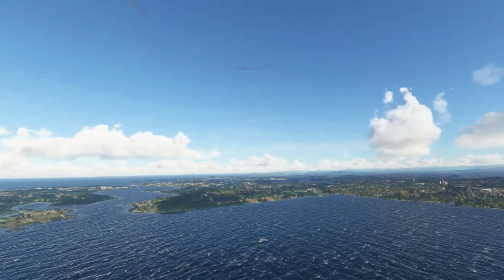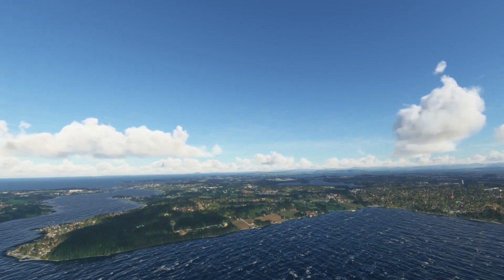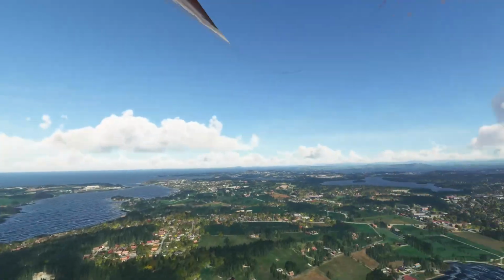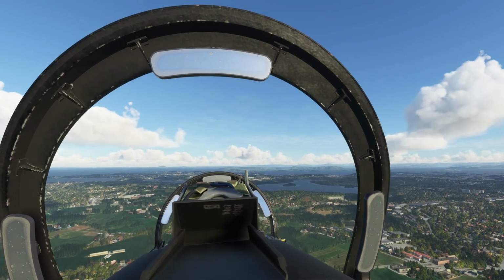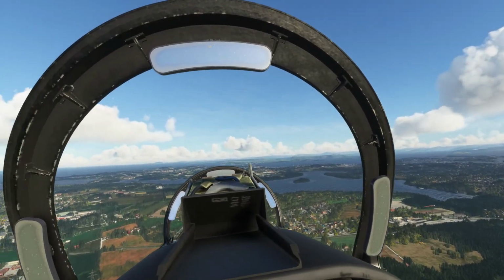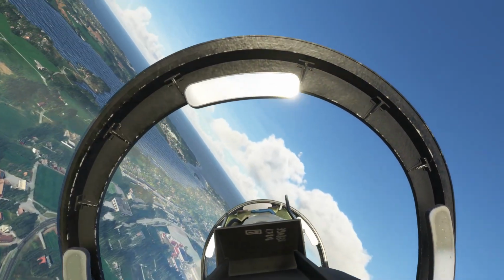Quick look at the recon cam. Yeah, it was a bit low to see much detail, but I'll come back later and have a fly around the city. But for now, let's turn around and land. So, speed's 230. I'll start my turn now, I think. 1,000 feet and see if we can get down to gear and flap speed.